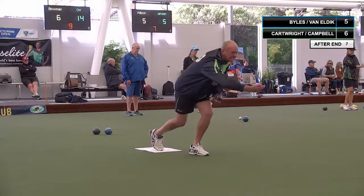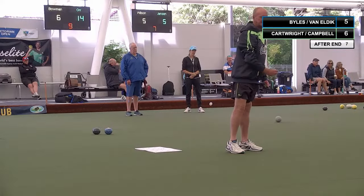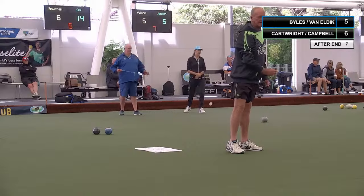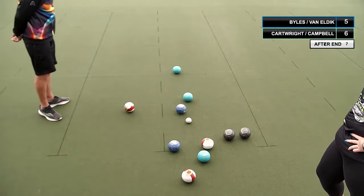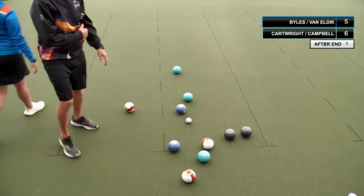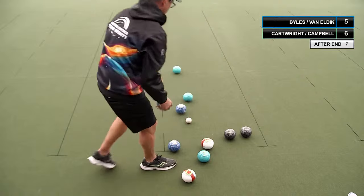Ray Jansen won that end over there that Wilson was trying to get his bowl out. He obviously didn't quite get it out enough. Oh no, Ray Jansen didn't. It's Trish leading. He did get it out. So I'm not sure what it was. We will find out.